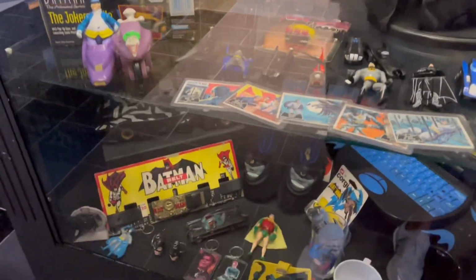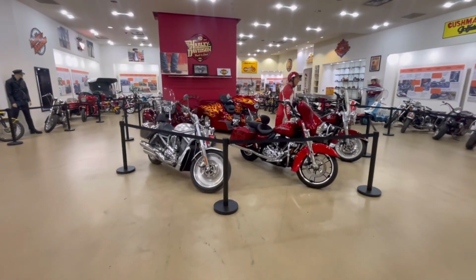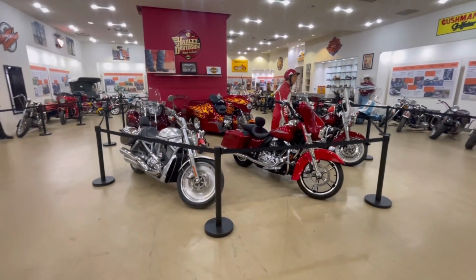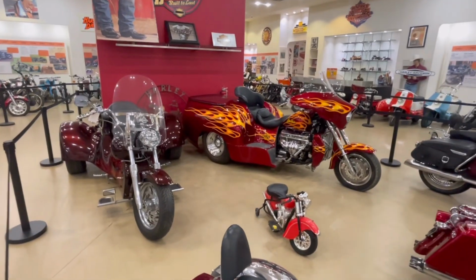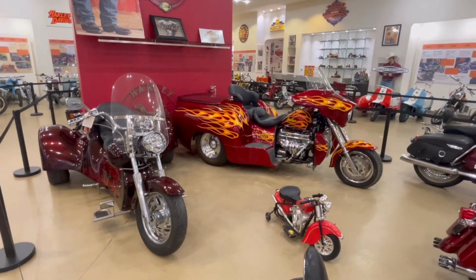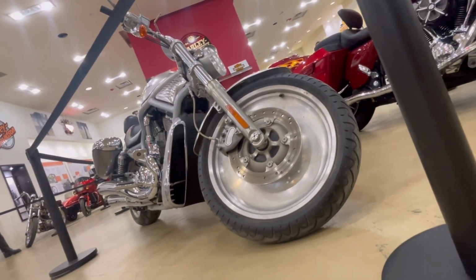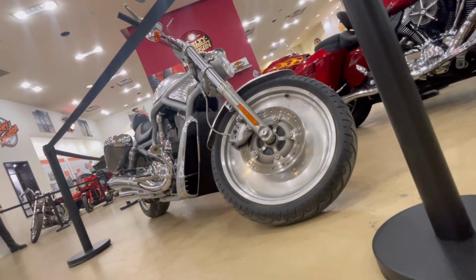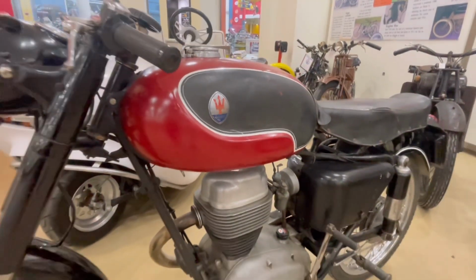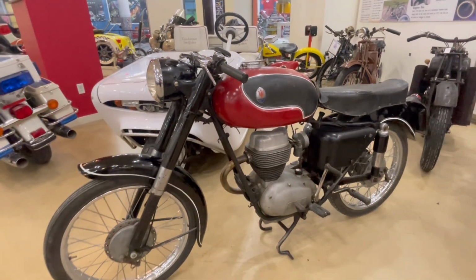Moving on from the Batman exhibit over to another two-wheeled exhibit. There's a lot of really cool motorcycles in here as well. There's a couple of trikes hanging out in the middle of the room with what look to be car engines strapped to them. And then you have one of the very few that I've ever seen in person, a Harley V-Rod. And then take a look at this. I had absolutely no idea that Maserati built motorcycles, but they did.